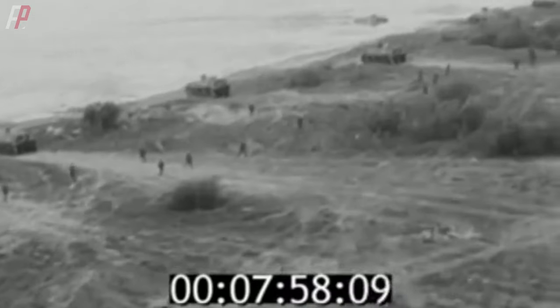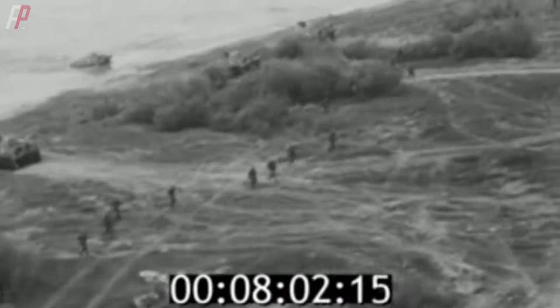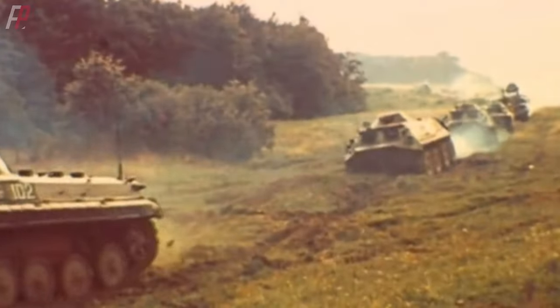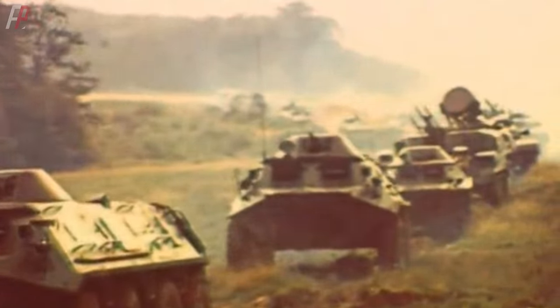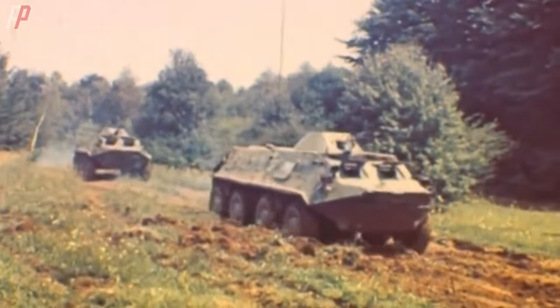These armored vehicles not only facilitated the transportation of infantry into the battlefield under fire, but also provided direct suppressive fire when dismounted to attack enemy positions, covering the infantry's actions. At this point, some viewers might have questions. Since in the early Cold War, armored vehicles like the M113 and BTR-60 only had machine guns for fire support, how would they handle encountering fortified positions?